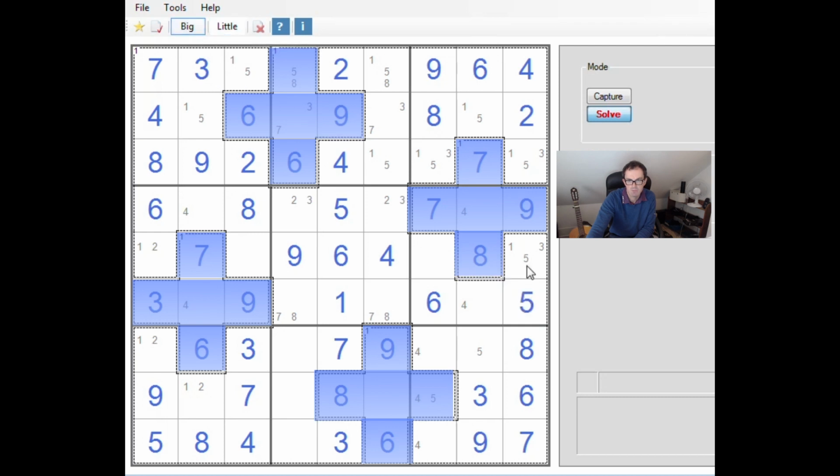I think we're on the home straight now. Getting this done in 7 minutes is quite incredible under time pressure. Quite incredible. 1, 2 pair along there. Look. It almost feels to me like I'm going to have to just do full pencil marks to resolve this final bit. So I'm not seeing anything terribly clever.